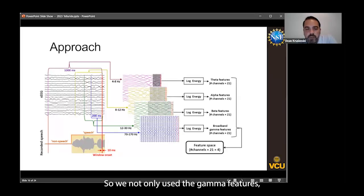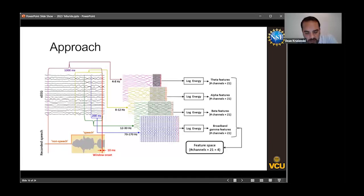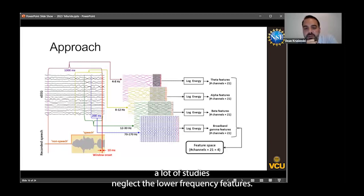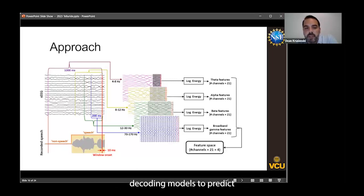So we not only used the gamma features, we also looked at other frequency bands. A little bit of backstory: once people recognized the power of broadband gamma for decoding, a lot of studies neglected the lower frequency features, but a few recent studies show that the lower frequency features in conjunction with broadband gamma can improve the decoding model. That's why my student included these in the decoding models. And these are all causal models, taking the theta band, alpha band, beta band, and broadband gamma, and building decoding models to predict speaking versus not speaking, or imagining versus not imagining, and so forth.